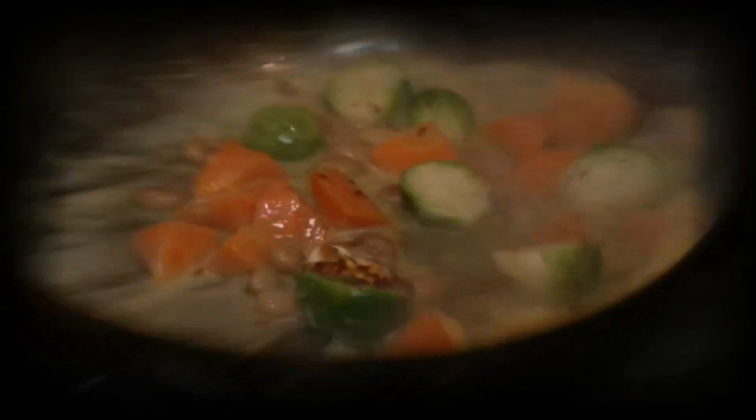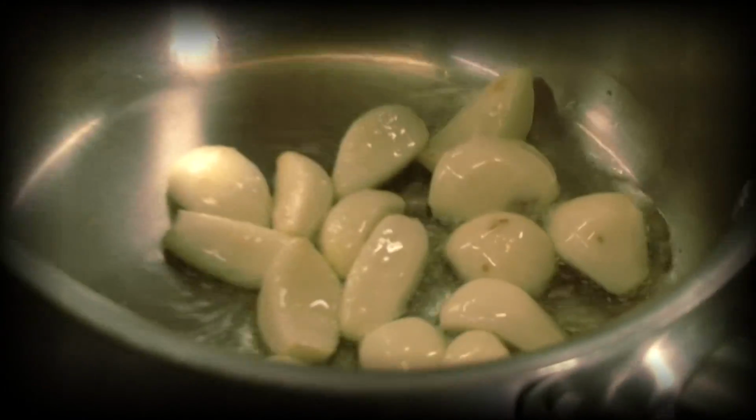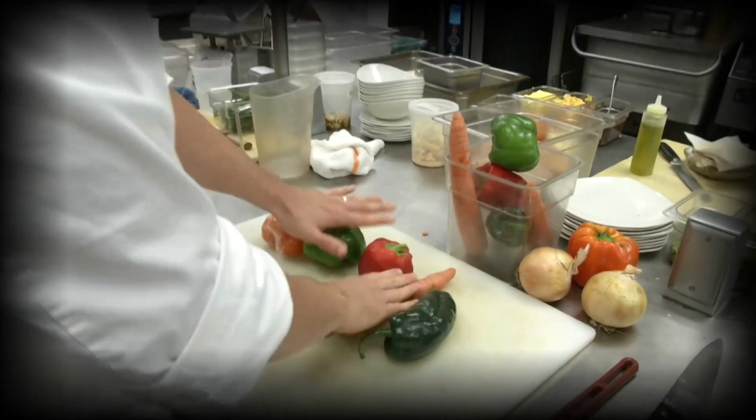I work at Boca Nova Restaurant in Jack London Square, Oakland, California. I love cooking with simple ingredients, seasonal ingredients. I like using the right things at the right times, and I like to do 10 ingredients or less, preferably always.